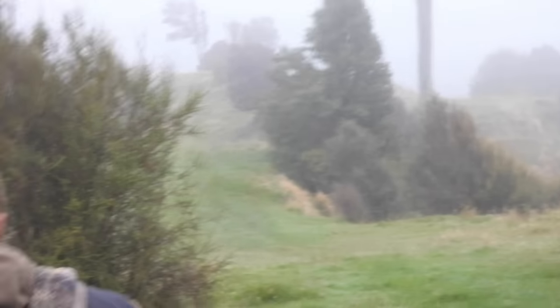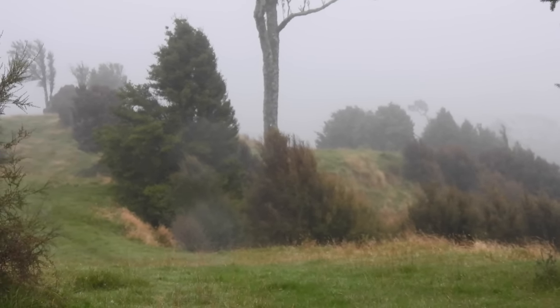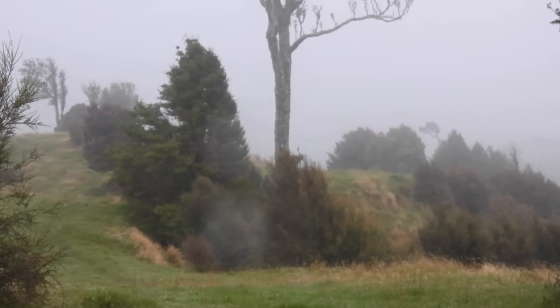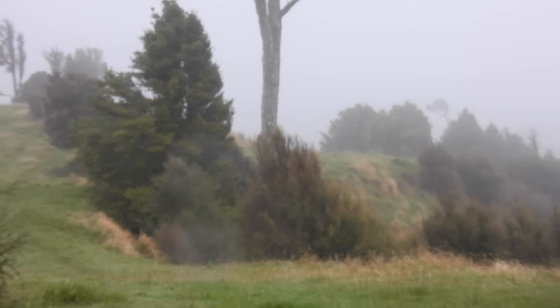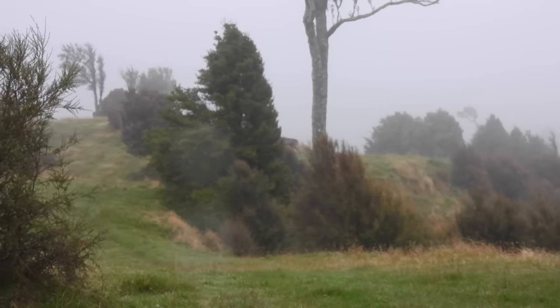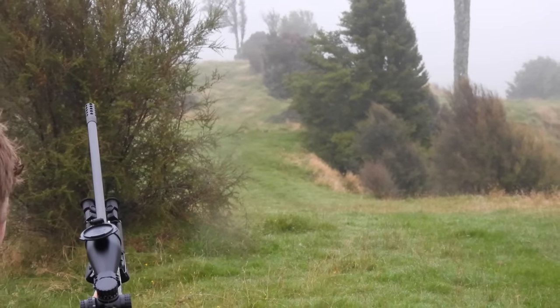No, there's one there, just up on the ridge. There's a buck. I think it's a fallow buck. It's got one antler. Shoot it. Looks like quite a nice one. One antler.